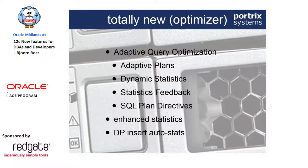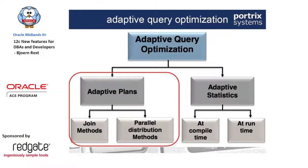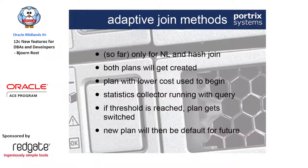Optimizer stuff, new in 12c. Let's see what we have. There's this new big thing called adaptive plans, which basically comes in two flavors: join methods and parallel distribution methods. So when anybody's talking about adaptive query or adaptive plans, these are the two things that they talk about.